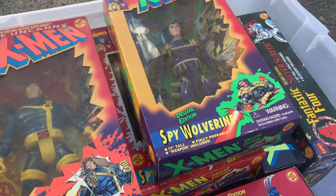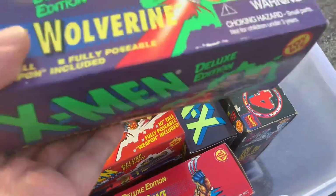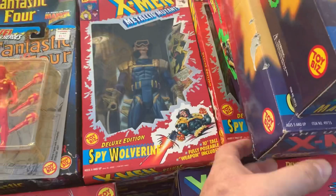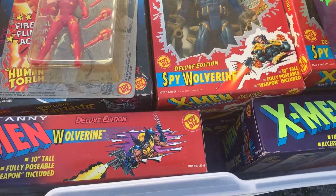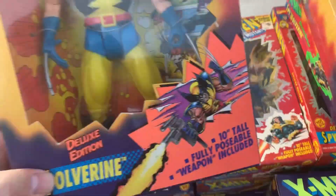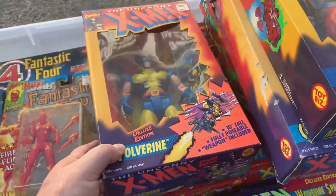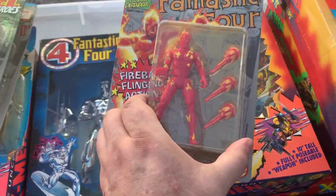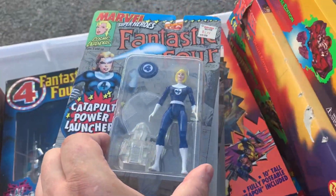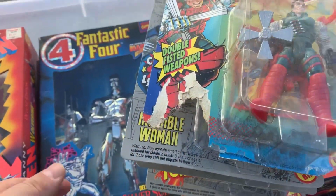Magneto, pretty cool. Wolverine in the spy outfit. A bunch of those. We got Wolverine in the yellow outfit here, I think. Yeah, that one's cool. That's pretty neat. We need a Silver Surfer. I need Silver Surfer for Marvel Legends, so I was kind of excited about that one.